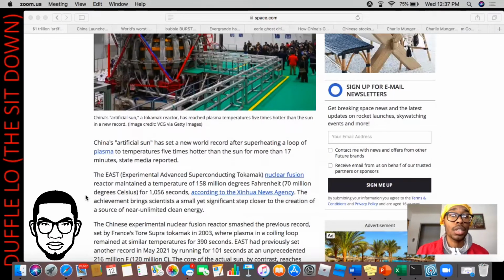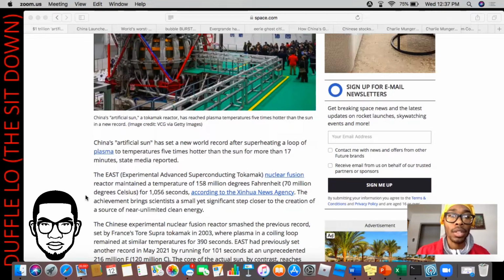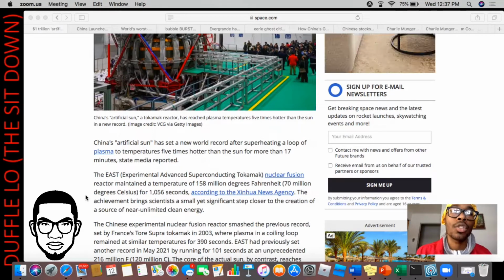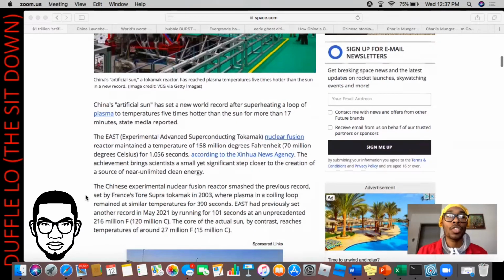China's artificial sun, a tokamak reactor, has reached plasma temperatures 5 times hotter than the sun in a new record. China's artificial sun has set a new world record after superheating a loop of plasma to temperatures 5 times hotter than the sun for more than 17 minutes, state media reported.